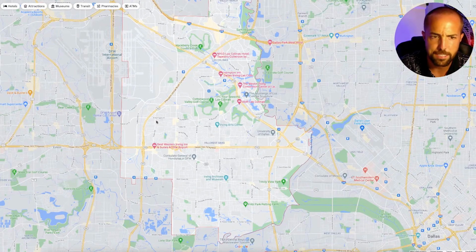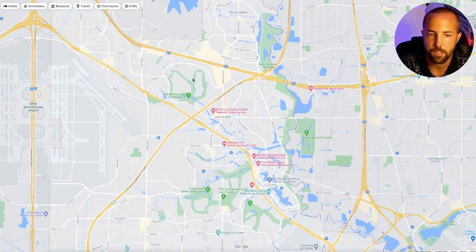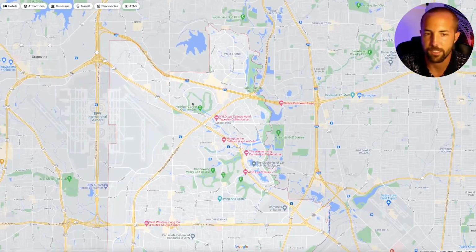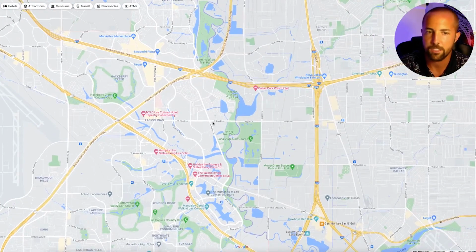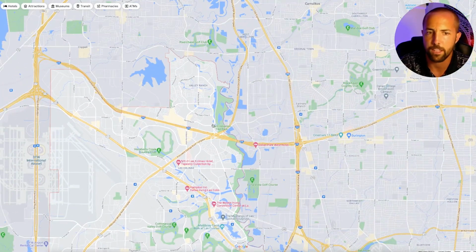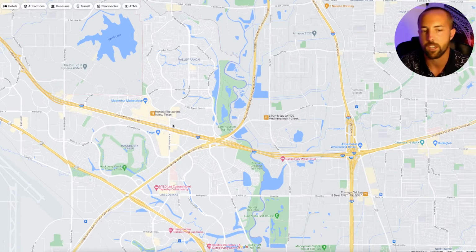Let's see, anything that I missed? Valley View Lane up here. This is all airport basically up there. Hackberry Creek Country Club. That's one of my ex-girlfriend's grandfathers used to live in there. And let's see, Riverside, Las Colinas, Royal Lane is a major street. MacArthur goes up into Valley Ranch, and then this should be Valley Ranch Parkway goes up in here. Ranch View is another big one here.